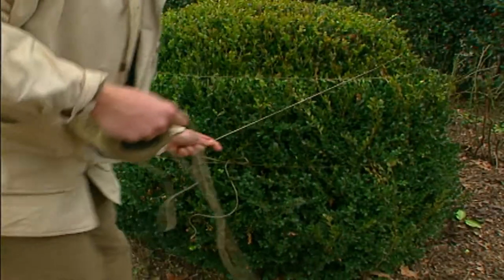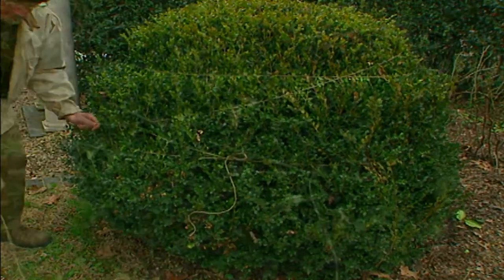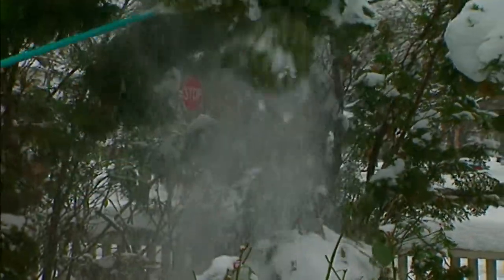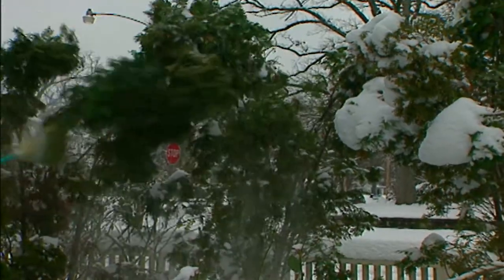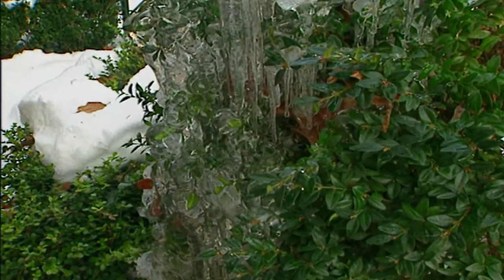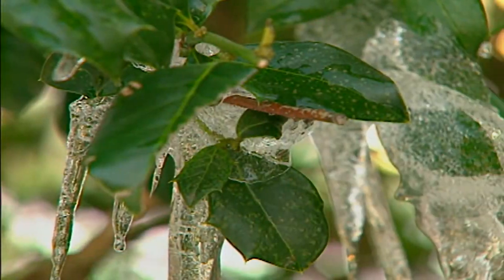I've learned that tying up certain hedges and large shrubs, like this boxwood, can keep the snow from weighting down the plant's limbs. And knocking the snow off trees and shrubbery is a good idea. It will keep plants from bending and breaking. But don't try to knock the ice off your plants. Let the ice naturally melt to avoid damaging limbs and foliage. These are just a few suggestions that you can put to use that will take the worry out of winter.